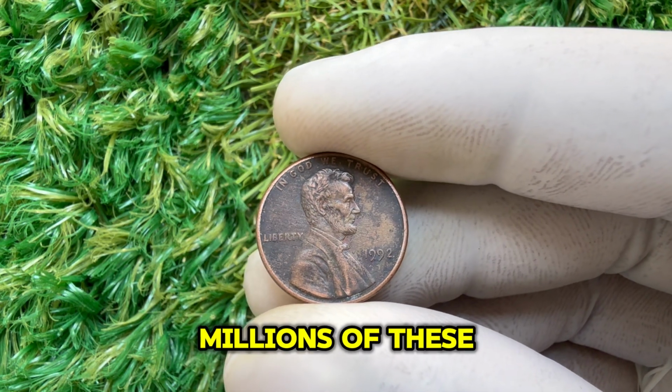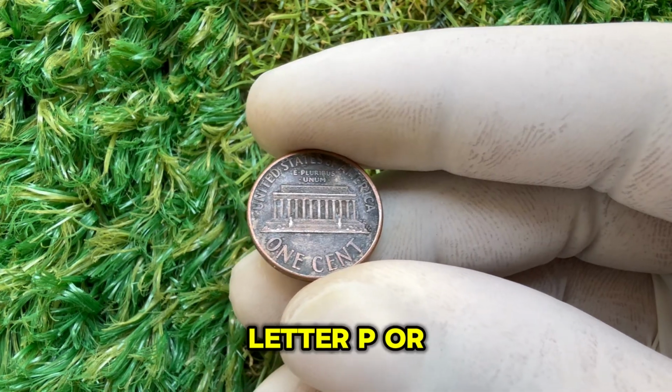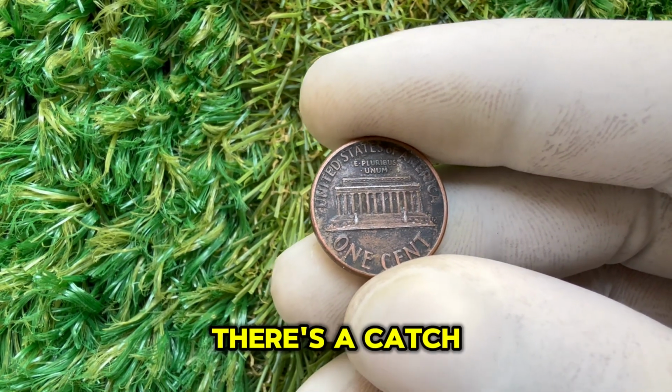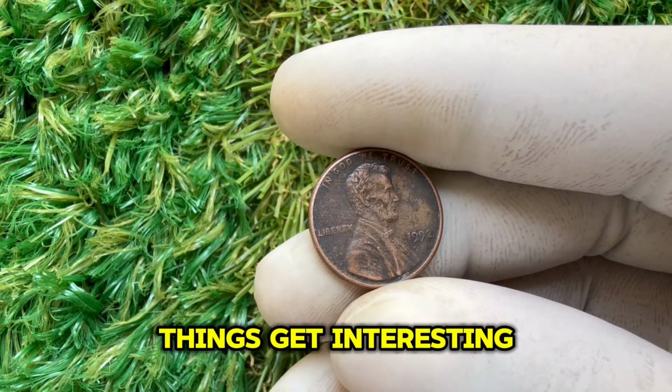Mint produced millions of these pennies, with the majority being stamped with a mint mark either from the Philadelphia Mint, denoted by the letter P, or the Denver Mint, denoted by the letter D. However, there's a catch. Some of the pennies from 1992 were struck with no mint mark at all. This is where things get interesting.